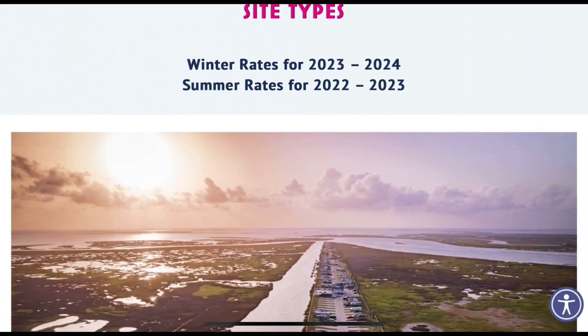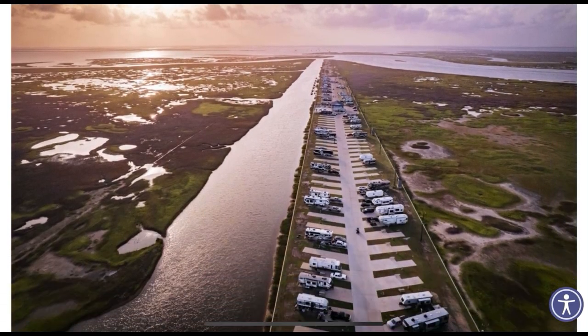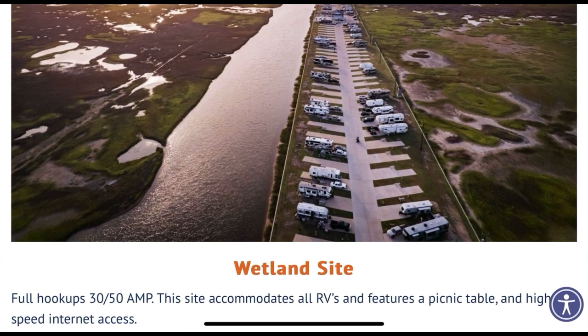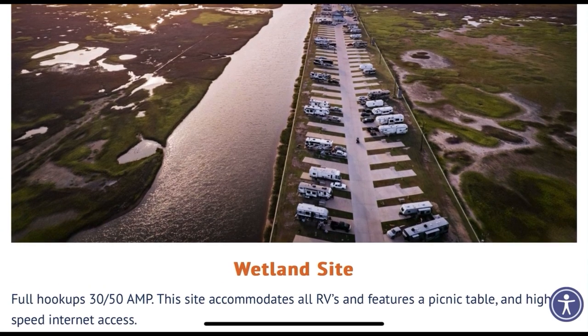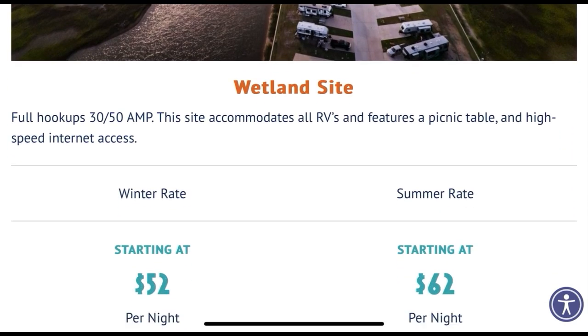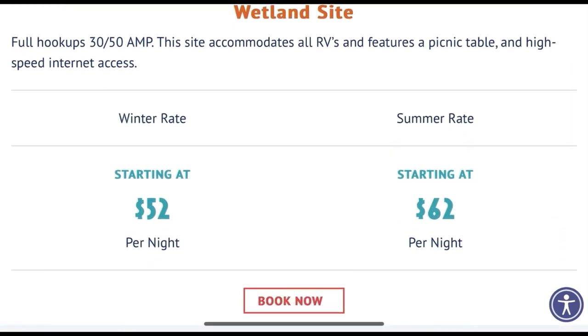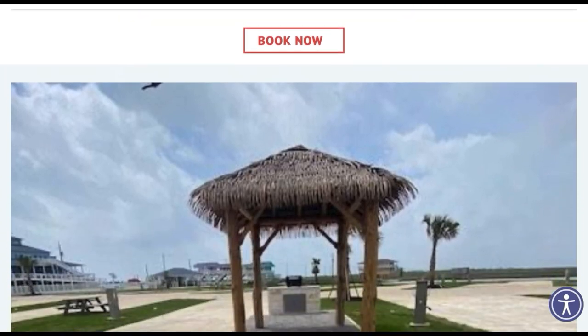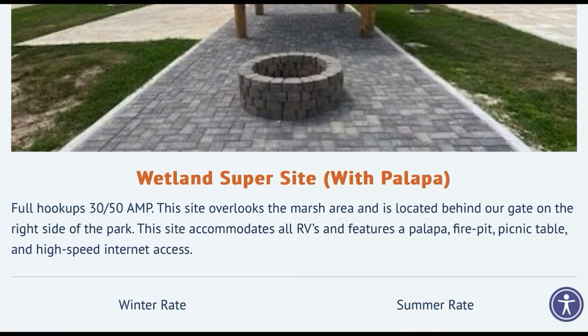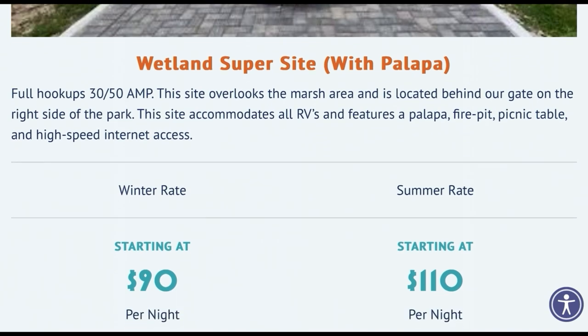Now, before I actually start that drive around tour that I normally do, I wanted to go through these rates because rates are very important to us RVers and sometimes they can make or break it for us. Now, we stayed where that arrow is on the wetland site and they did have a monthly option. I will be showing you guys that in a moment. Now, I believe it's $750 and then you pay electric on top of that.